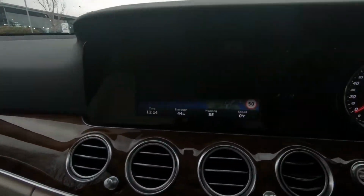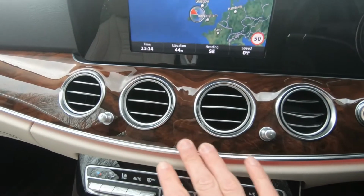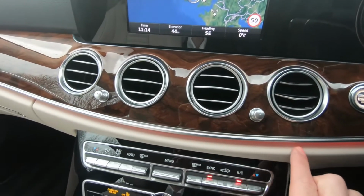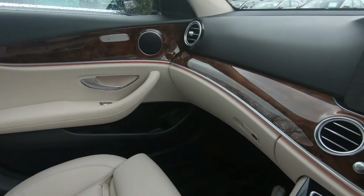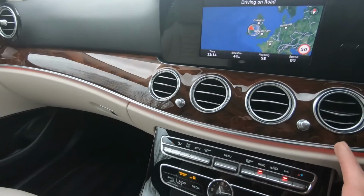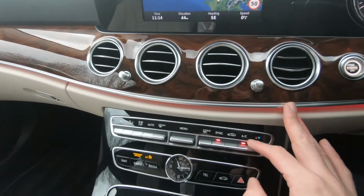Yeah, so we have the parking camera, that's there. You have your wood trim, as I mentioned, is in the door. As you can see, you have a red glow underneath the doors. That's the interior ambient lighting package. You can pick 64 different colours if you wish.